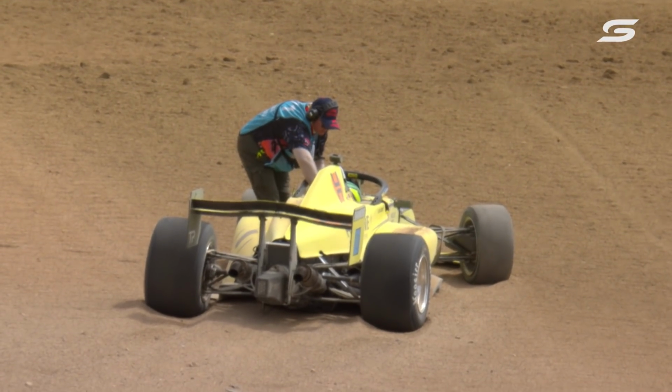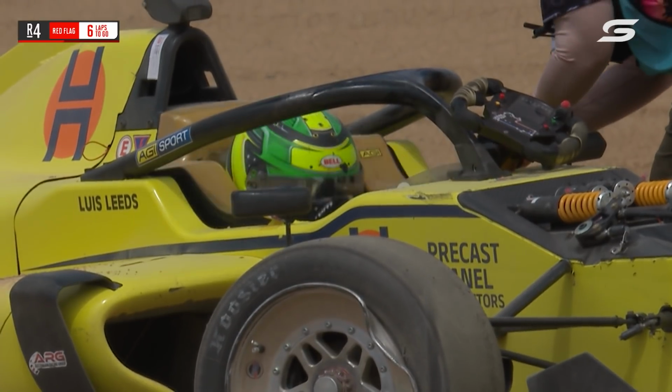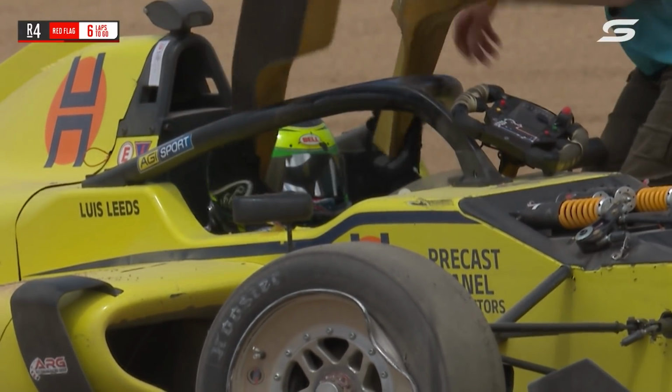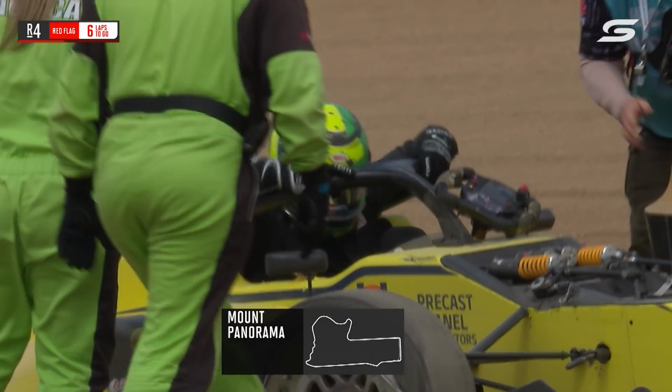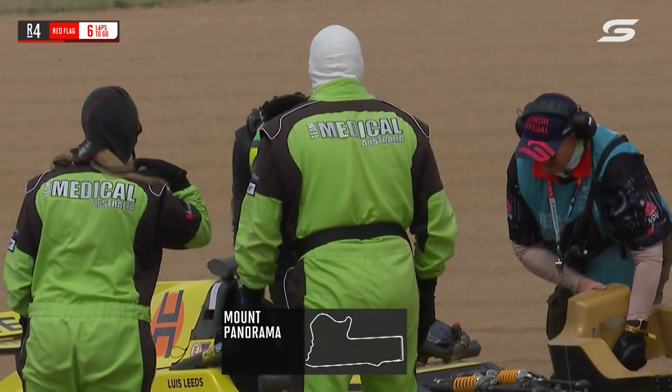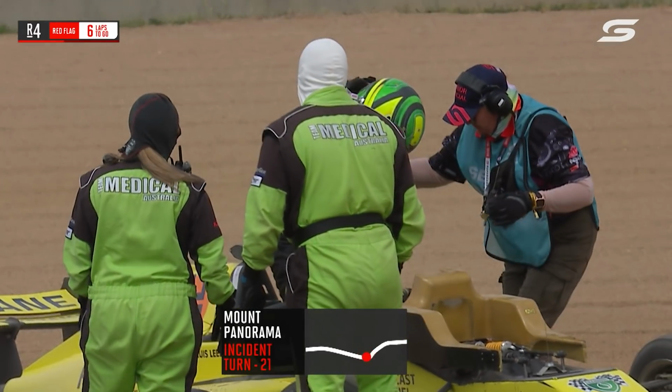And the officials with Luis Leeds, who's moving around in the cockpit as well. He's having a moment to gather his thoughts after that high-speed moment. Just set nearly 290 k's an hour into the chase. We've seen a couple of big incidents over the weekend. Shown you on our track map right now, the chase that was put in back in 1987.